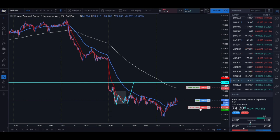Just let it do its thing. You have your stop loss on every single trade. You have your take profits on every single trade. So you just relax and let it go. Let it do its thing. And that's it, guys. This is all you do. All right. But we'll check back probably in about an hour and a half or so.